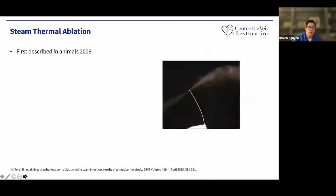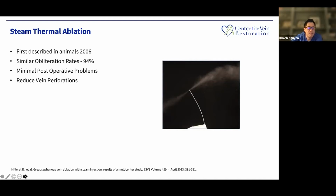We'll switch gears a little bit and move to steam thermal ablation. This was first described in animals in 2006, with very similar obliteration rates to RF and laser at 94%. The steam works very similar to radiofrequency. It just heats up the vein wall itself and doesn't perforate the vein. So therefore, there is much less ecchymosis and much less postoperative pain.